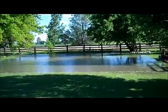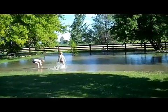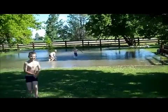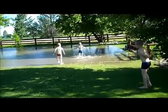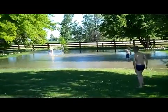Alright, here we are. It's Independence Day 2011. I've got Trace and Rhett and Mitch with me. We've been up visiting for a couple days and working. And we decided to take an hour or two and water the lawn. It's always fun for them to be able to play in it.